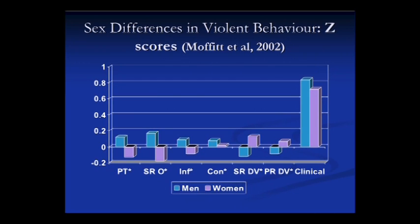Terrie Moffitt's work, a longitudinal study, followed boys and girls, and they're still following them now in adulthood. And you find when you ask for parent and teacher reports, boys are reported as more aggressive. When you look at self-reports of offending behaviour, boys are higher than girls. Informants, so you ask somebody else, what does X do? Then boys are higher on aggression than girls. If you look at convictions, boys are higher than girls.